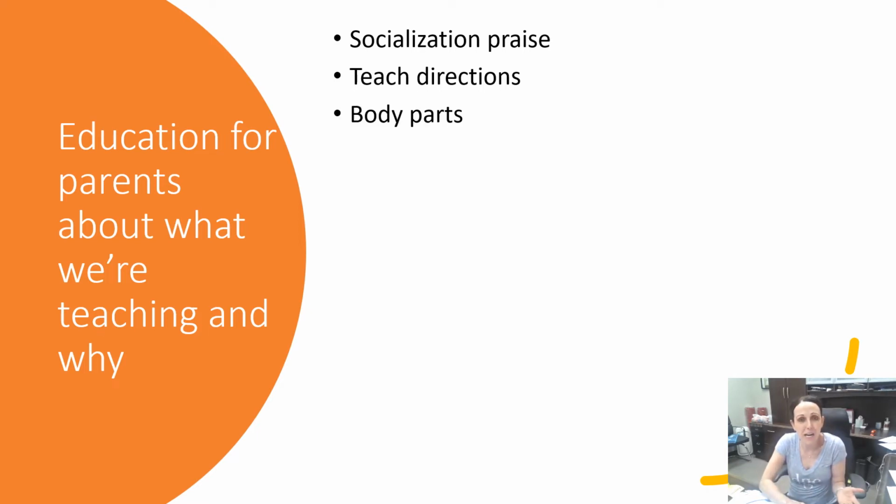We want to teach about body parts. Do you know where your elbow is, your knees, your toes? Can you reach for your toes? All of those kinds of things. We start to learn colors and shapes. Can you find me the blue circle? What about the yellow star? You know, we want to teach about those shapes and colors and patterns.